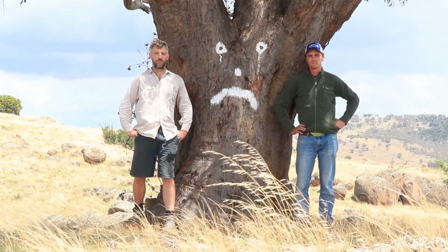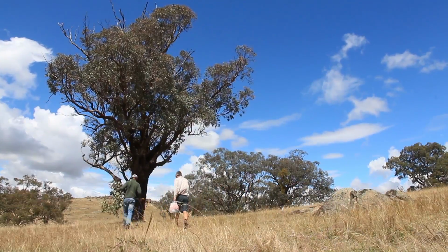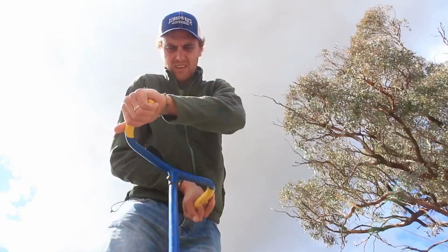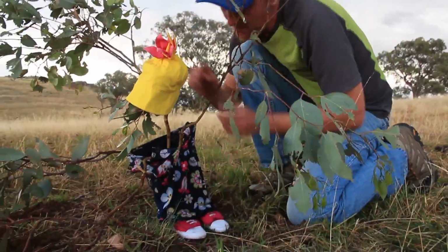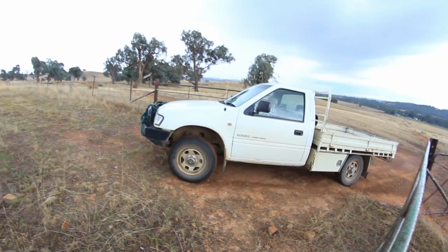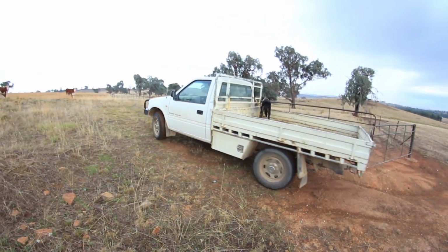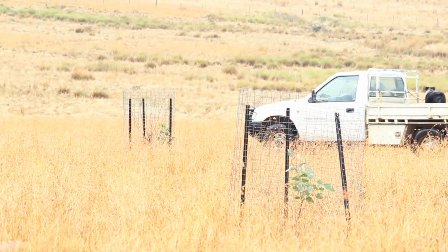Meet Matt and Nathan. They've been charged with the task of making a film about the plight of paddock trees and why nurturing future generations of them is so important. But we'll catch up with those guys later. Out near Tarcutta, Liz McCallum has already been busy transforming her property, reversing the decline in paddock trees.